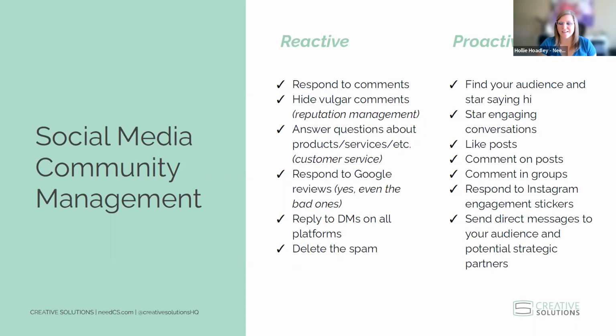So find your audience online through things like geotags and hashtags. You can even go to your competition and find people that are engaging on their posts. You can check out the local area, the library, the restaurants, and see who's engaging mostly on that content as well. So if you think about your audience, what would they post about? So what you want to do is just let them know that you exist.